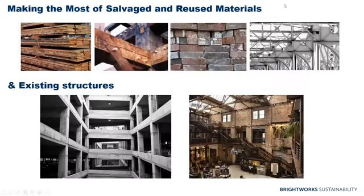So again, looking at how we can use valuable old timber, old mass timber. I'm sure as many of you know, there are beams, especially on the West Coast, that are so large from trees that we'll never see again, that we can reuse in our building spaces. Bricks, structural steel, and existing structures like concrete parking garages, historic buildings or other structures that can be retrofitted.